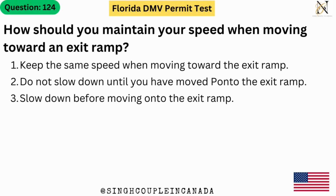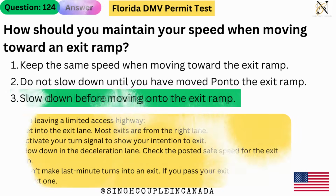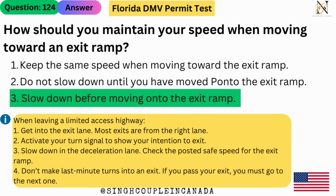How should you maintain your speed when moving toward an exit ramp? 1. Keep the same speed when moving toward the exit ramp. 2. Do not slow down until you have moved onto the exit ramp. 3. Slow down before moving onto the exit ramp. The answer is 3. Slow down before moving onto the exit ramp.